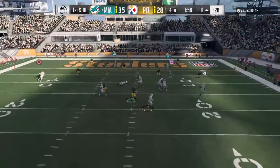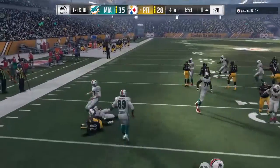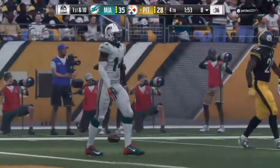On first down, Tannehill. And look at this. They get the turnover they needed. It's intercepted. Sean Davis with a pick. And a short return will be stopped inside the 10 at the 8-yard line.